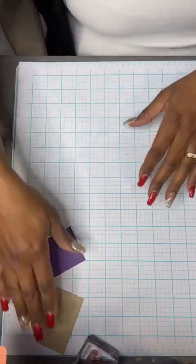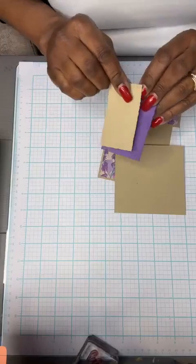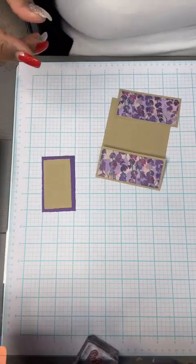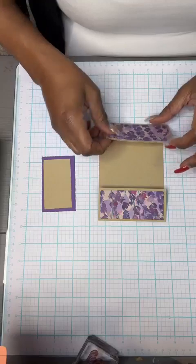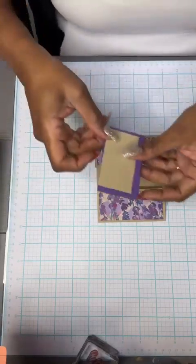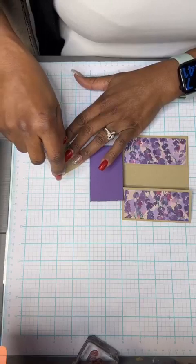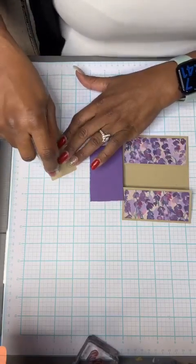Because I don't have a whole lot of room on my desktop. All right, so let's bring in our layers again. We'll put this piece of spare behind us. So we're going to layer these two pieces together. Let's do that while we're thinking about it. And then I think I'm gonna attach them with dimensionals.